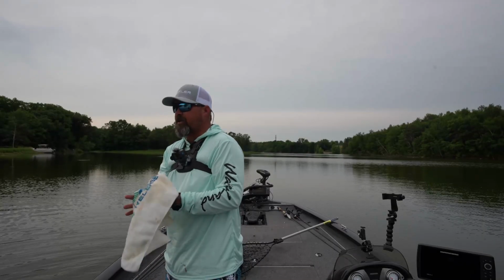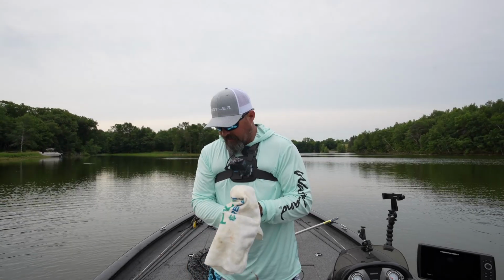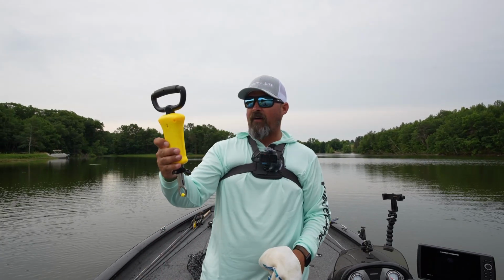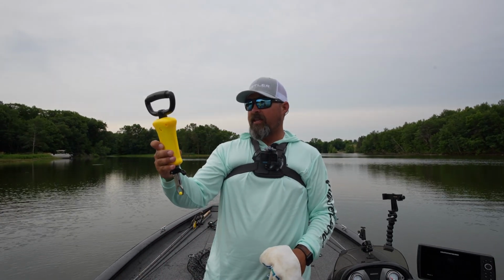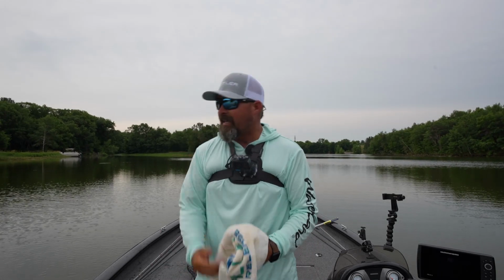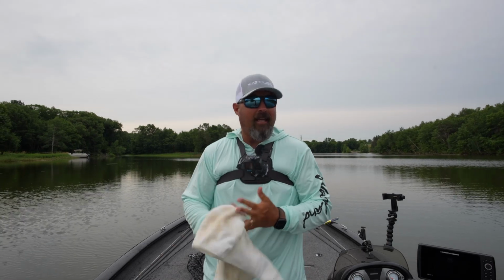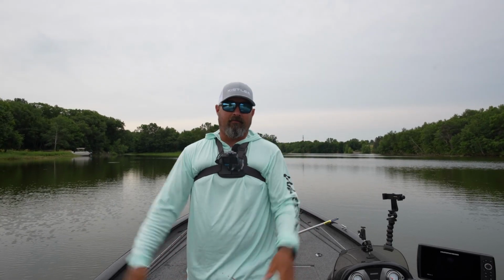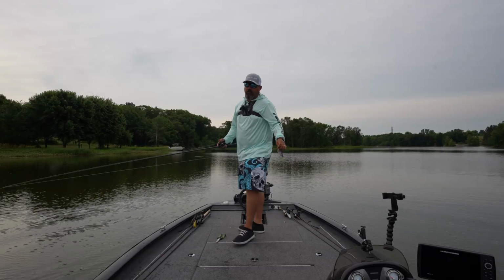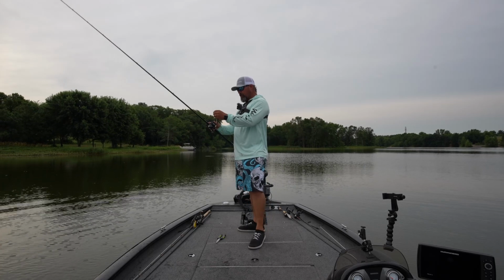I hope he's all right. We'll keep an eye on it. If he ends up floating up, we'll grab him, take him home, eat him. And ain't gonna let him go to waste at all. But my first 5 bass right there, that's gonna be 15.65. Not bad for pulling up to your first spot, chunking a handful of big baits, and catching them like that. I can't argue. If you kill a fish, be respectful, take it home, eat it.